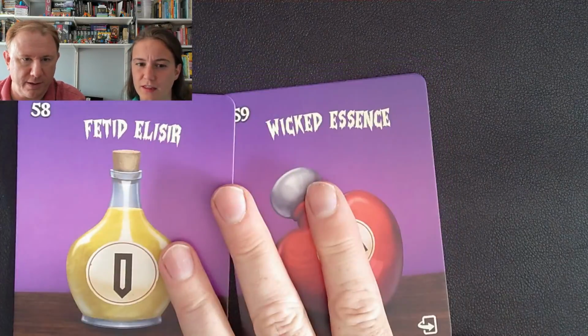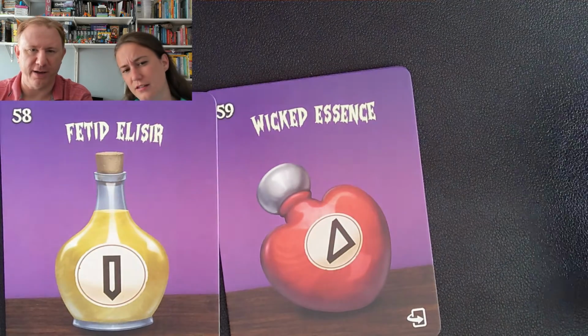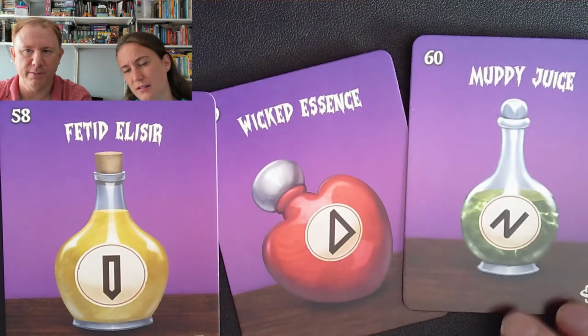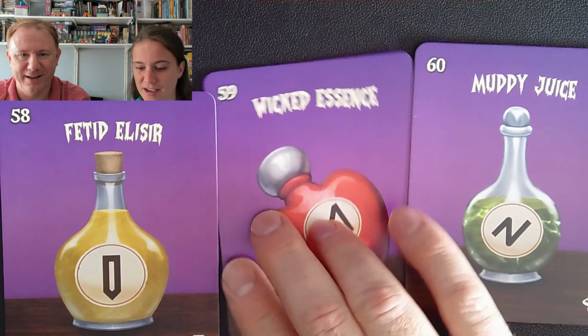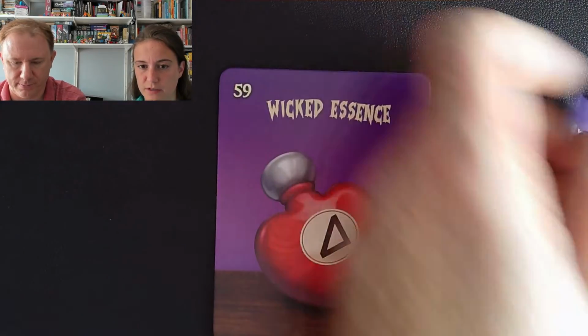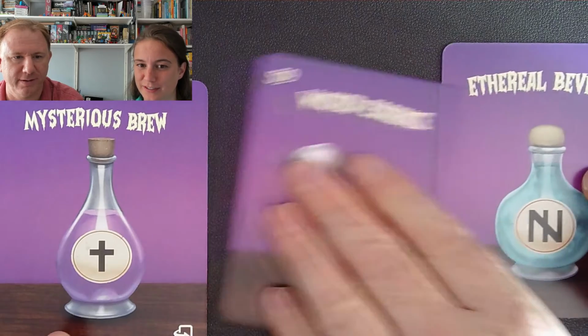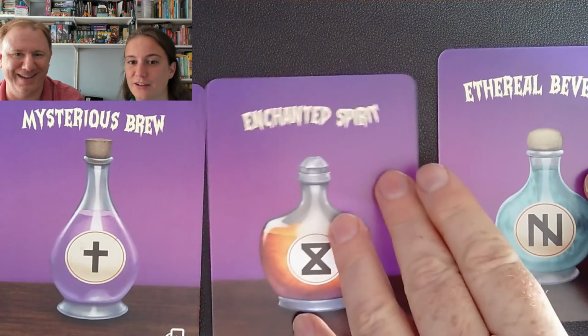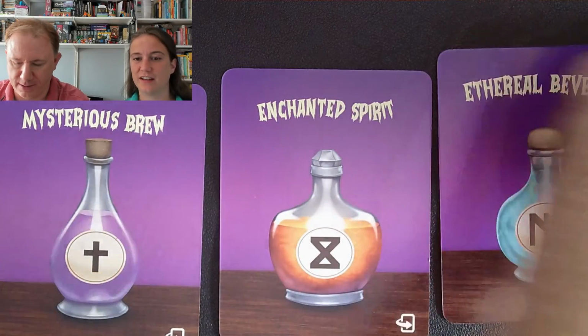Okay, we've got the Fetid Elysia, which is like elixir, but spelled wrongly. Wicked Essence and Muddy Juice, on sale from all good bars. And then we can look at both sides, can't we? Yeah, that's true. So what else is going on here? Ooh, Ethereal Beverage. Mysterious Brew. Yeah, it's like when you put the milk in first. Enchanted Spirits. There we go. And then the card. The Cure.